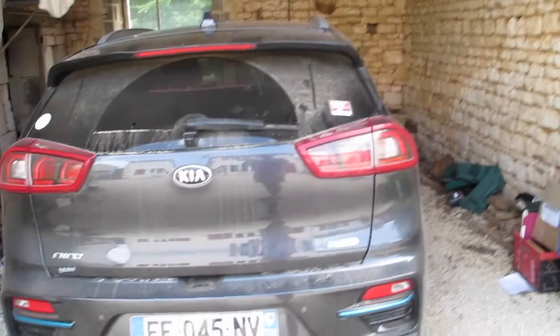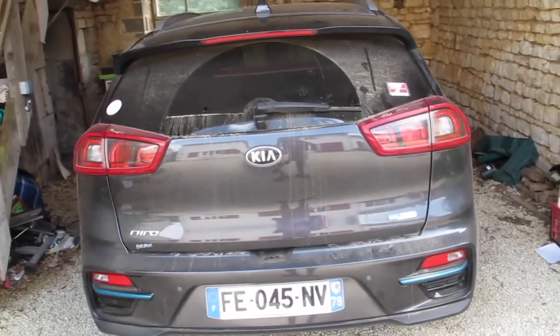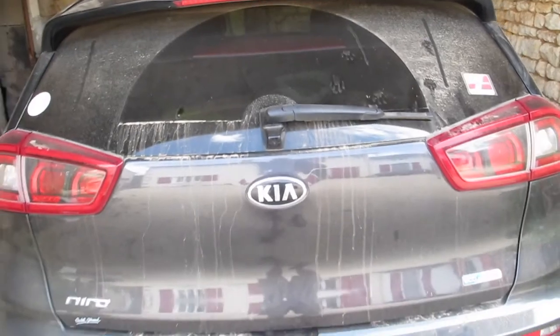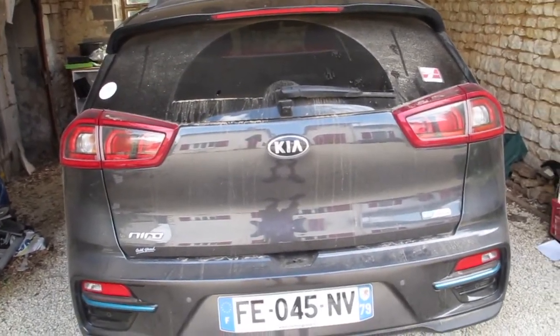So in here we have a very dusty Kia e-Niro that's done now 44,000 kilometres. This is the kind of thing we get here in this weather. It's just really dusty and it's all coming off the farms and everything.